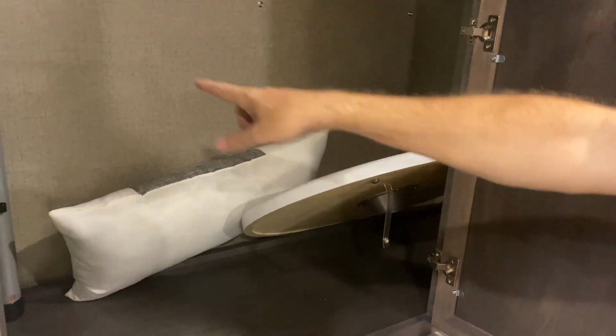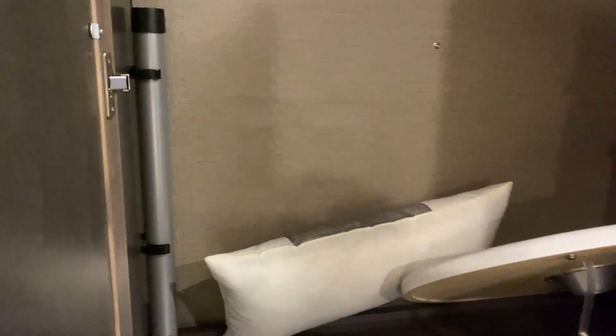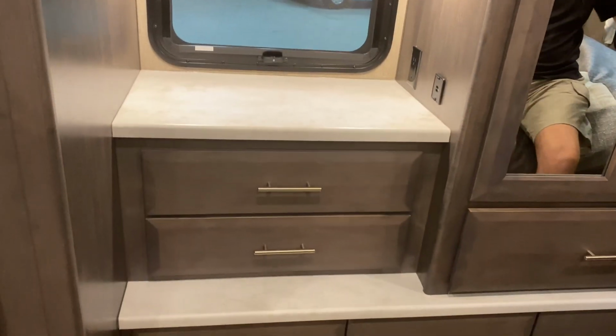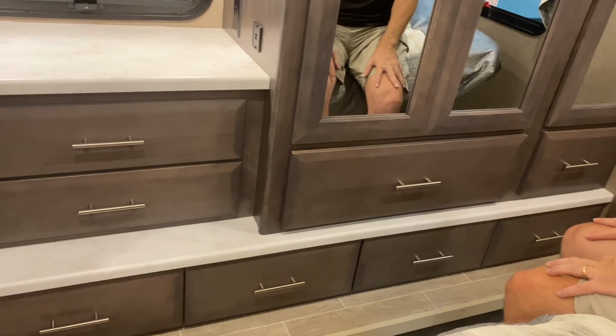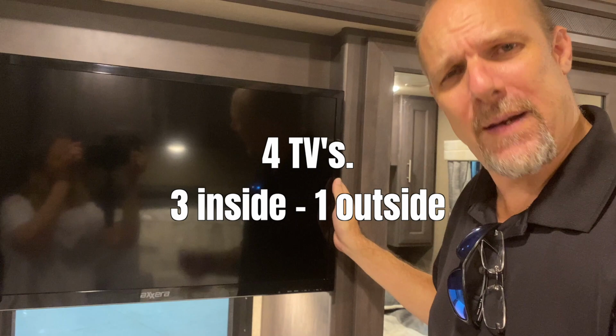Your extra table for up front is here. This is the top, and there's your pole that you would stick in between the driver's seat and the passenger seat, which is nice. You've got 1, 2, 3, 4, 5, 6, 7, 8 drawers right here. So plenty of space for those things that you want to put in drawers. And you also got a nice TV sitting here. So that's what? TV number 3? 3 TVs. I think my house has 3 TVs.